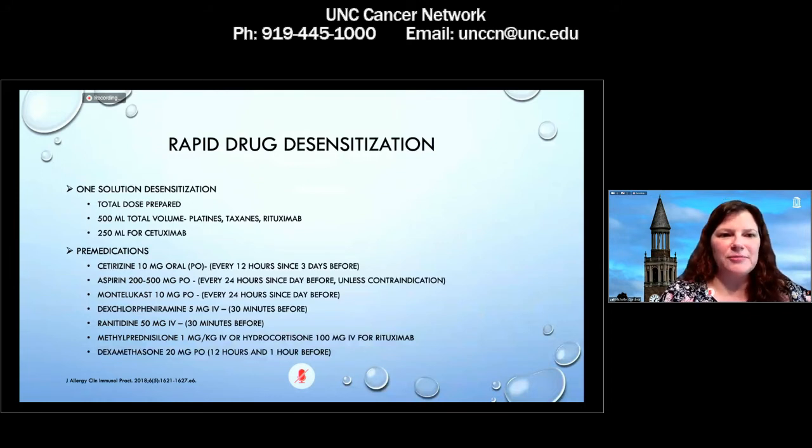Dexchlorpheniramine, which would be like diphenhydramine, 30 minutes beforehand, ranitidine 50 milligrams IV beforehand, or famotidine 20, same thing. The corticosteroid they used was either methylprednisolone at 1 mg per kilo or hydrocortisone at 100 milligrams IV. If they were getting rituximab, they would do that. And then they would also give dexamethasone 20 milligrams orally 12 hours and 1 hour before. So heavily pre-medicated patients, all right?